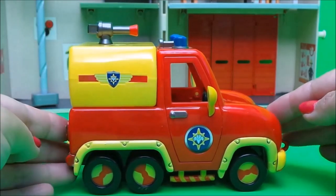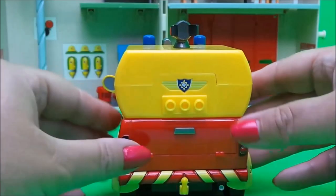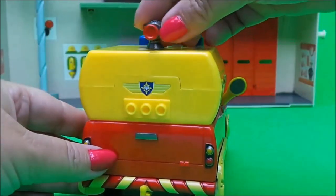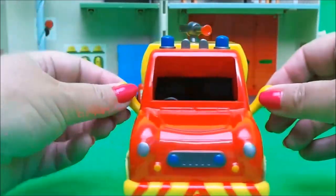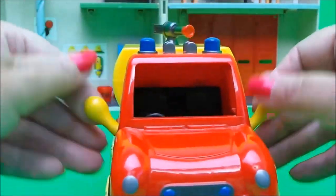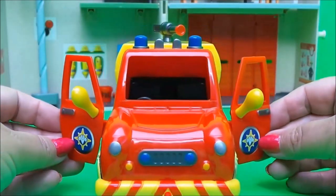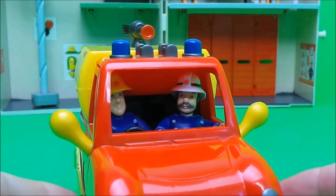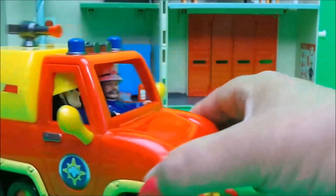So it's bright red and yellow all over, there's a tow bar at the back, this is the water tank with the hose on the top, and we've got the wing mirrors on either side, we've got the lights and the horns at the front. And there's a little steering wheel. The door's open so we can put some figures inside. And there we are, we can fit Fireman Sam in the driver's position and Station Officer Steel inside.